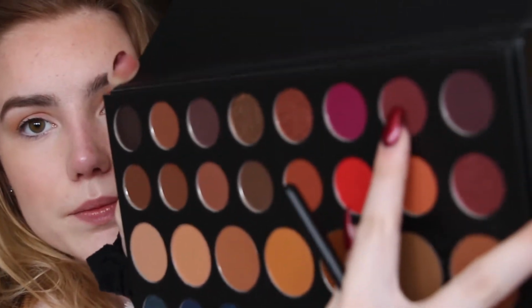So now I'm going in with this Morphe M433 brush, and I'm going to be using this more plum shade color right here. Oh, can you see that? Right there. And I'm going to be using this more dense crease brush to put that in my crease.